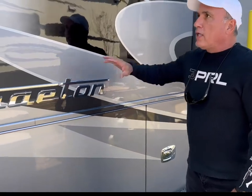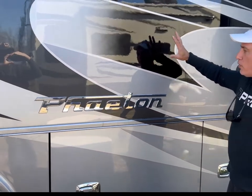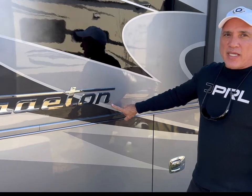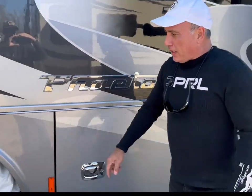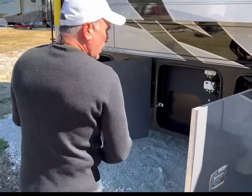Well, as you can see, the color of this motor coach is awesome. It's multicolor, but I truly like the motto here, Phaeton. And when people see that name, they know that you have one of the best motor coaches on the road. And as you can see, I covered the tires, which is always a good idea.